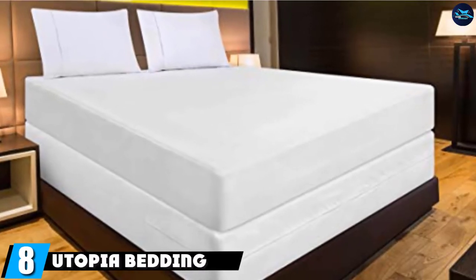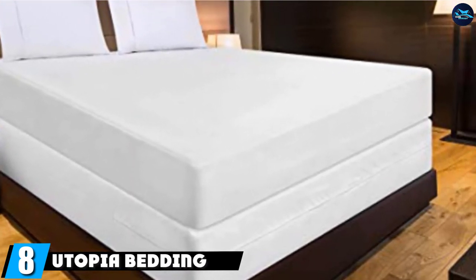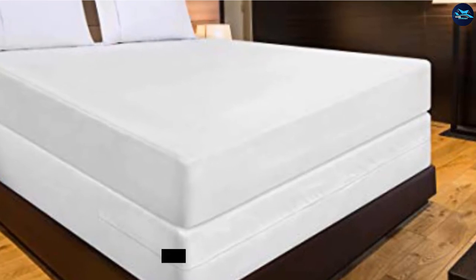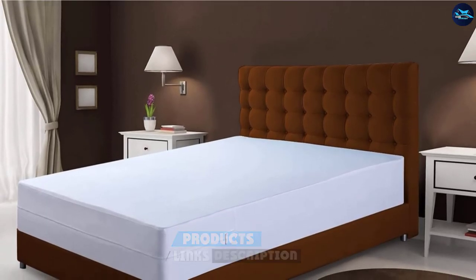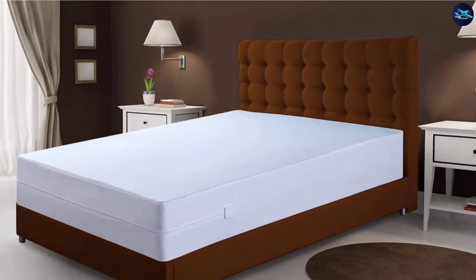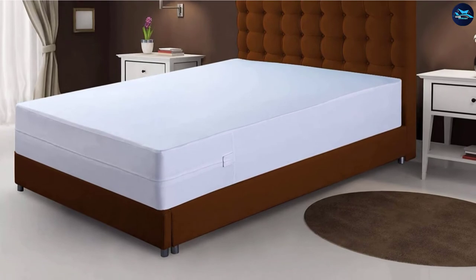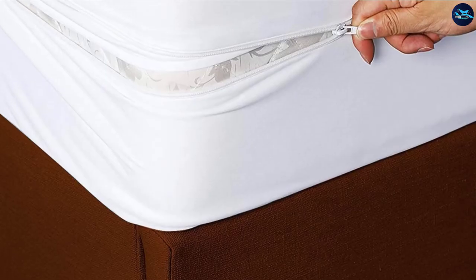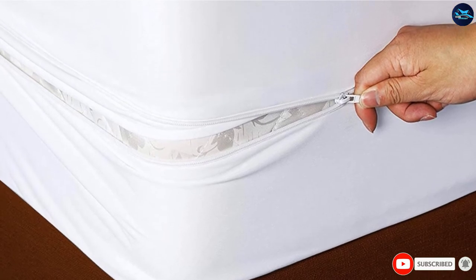The number 8 position is held by Utopia Bedding Bed Bug and Waterproof Box Spring Encasement. The Utopia Bed Bug Box Spring Encasement is made of high-end knitted polyester with a waterproof polyurethane backing. It's conveniently stretchable but also durable and tear-resistant. An ultra-fine zipper ensures bed bugs and dust mites stay out. This box spring cover is machine washable and meets OEKO-TEX standards.